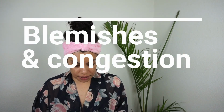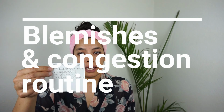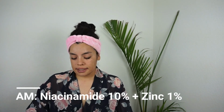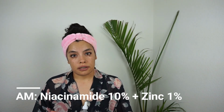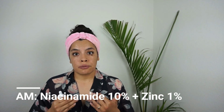So first was blemishes and congestion, and it's broken down into AM and PM. So in the AM, it's pretty simple. I just use niacinamide 10% plus zinc 1%, and it's a water-based serum, and I add this all over my face after I cleanse, obviously, and then you just proceed with your moisturizer.